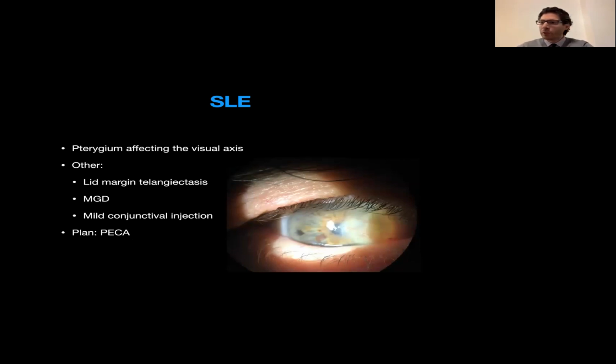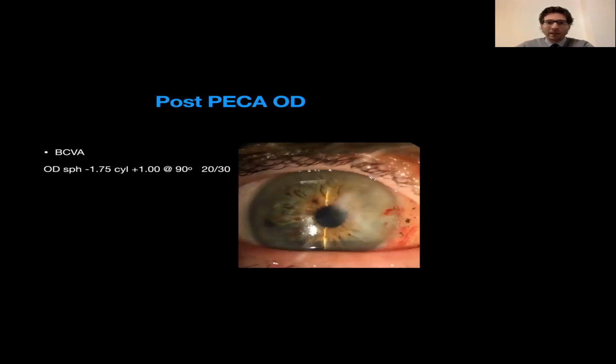At the slit lamp, we could see this severe pterygium affecting the visual axis, and other less significant findings were some signs of ocular rosacea that I didn't think at that moment were severe enough to be treated. So I planned to do a pterygium excision with a conjunctival autograft. And 1 month after the surgery, he was doing well. He recovered a 20/30 visual acuity, even though he had this scar approaching the visual axis. But he was happy with this, and he didn't want to pursue any further treatment at that moment.